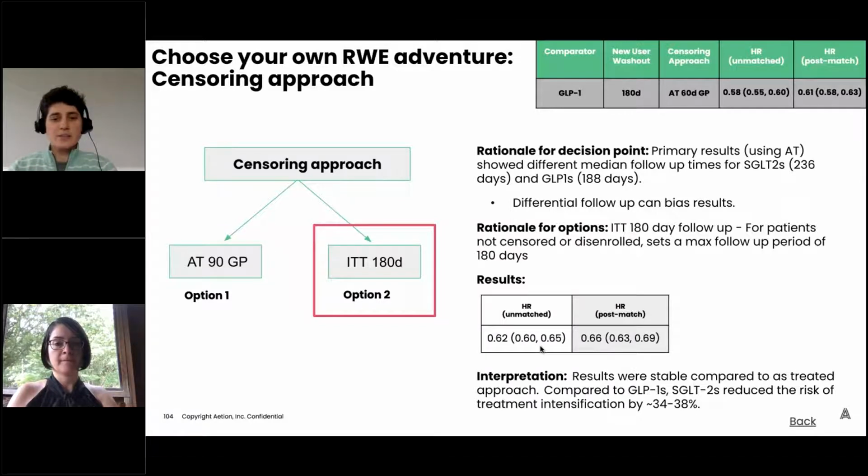There is a slight reduction. Well, there's a change closer to the null. So we went from a 40% reduction of risk of treatment intensification to around 34 and 38%. Anything to add here, Liz?